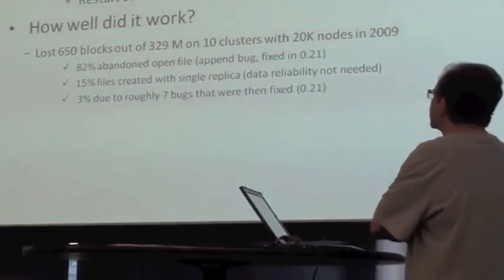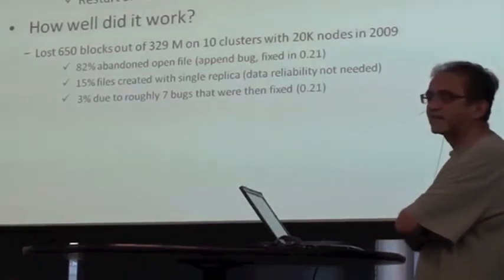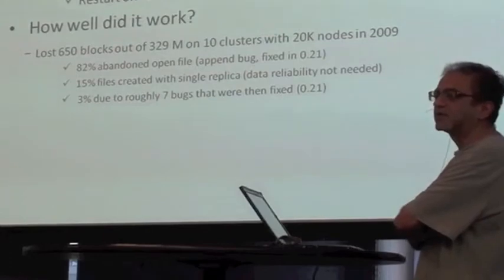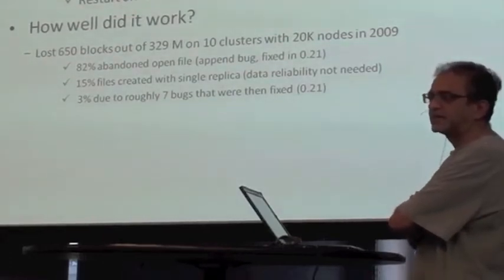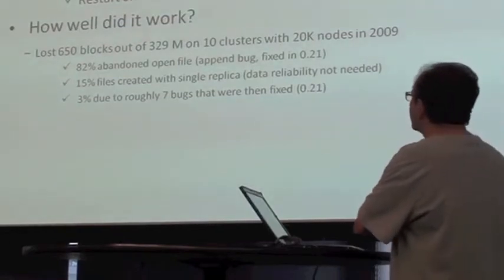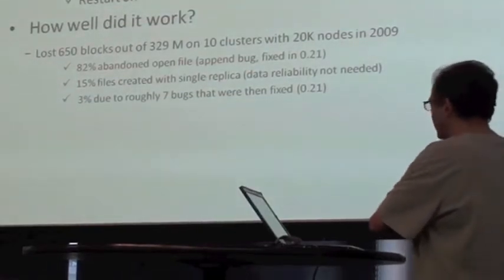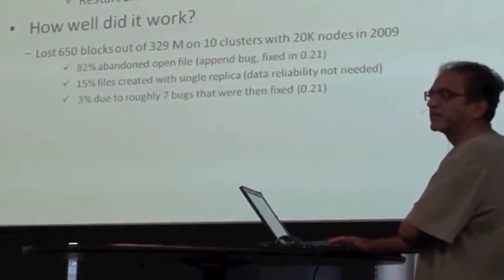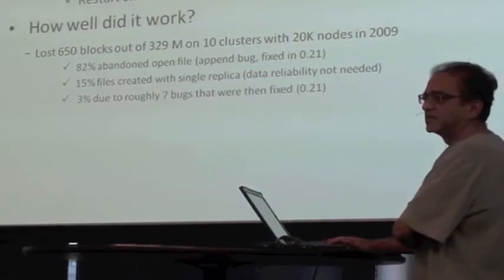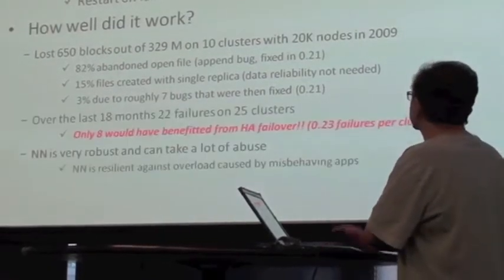We had 15% of these files created with a single replica, which means that the customer didn't care about the reliability. He explicitly wanted a single replica because he preferred the additional performance advantage of a single replica. And 3% of those were 2 to 7 bugs that were promptly fixed. So it's a pretty impressive record on data integrity. Okay. This compares with the best out there in various systems.